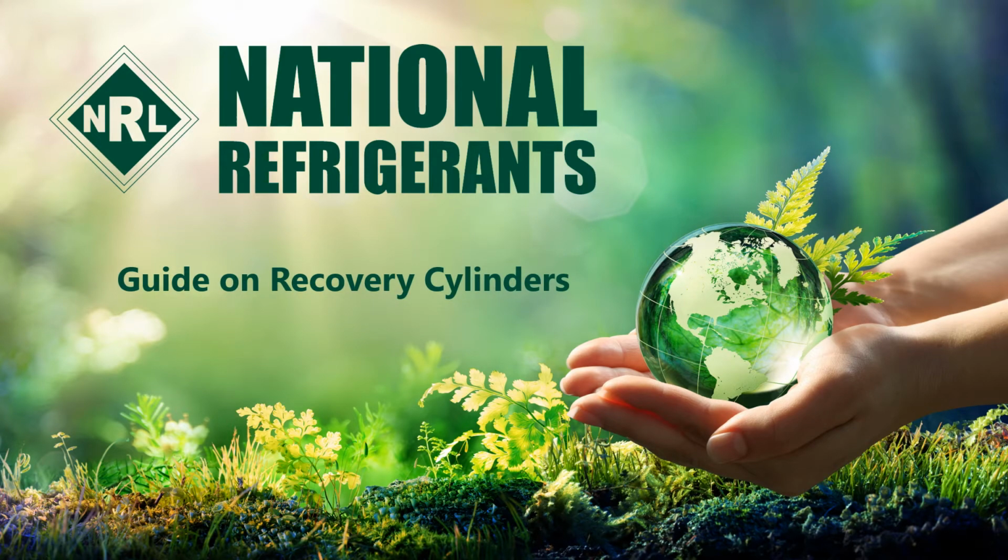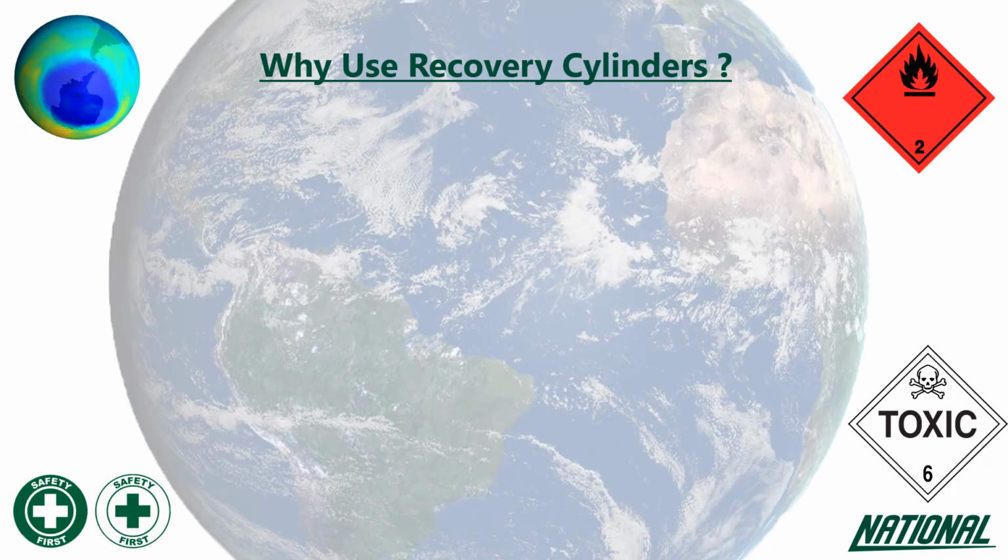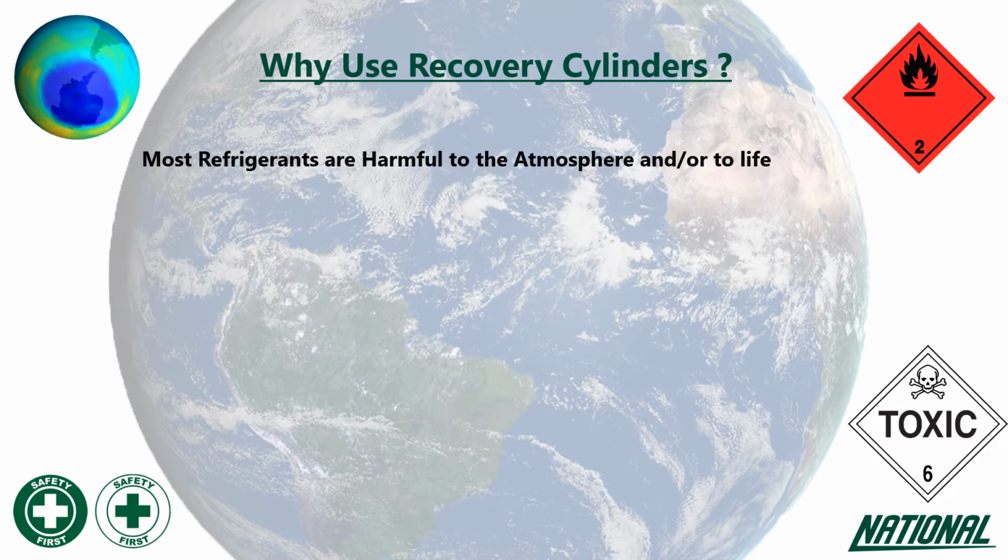recovery cylinders. Whilst working on HVAC equipment, all installers from time to time have to remove refrigerant from the system. Whether this is to decommission it or whether it's to service and repair it, these refrigerants cannot be allowed to escape into the air. Some are still ozone depleting, most are greenhouse gases, some are mildly flammable, a few are highly flammable. There are even some that are toxic.